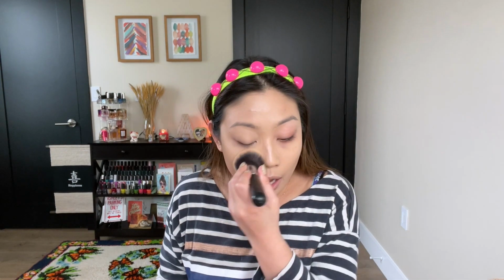But right away, upon instant application, I do look pretty glowy. I feel pretty tacky. You can kind of feel that this is definitely not a matte foundation, which obviously it's not supposed to be. But I do think I am getting pretty good coverage.